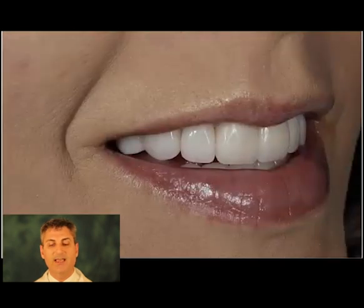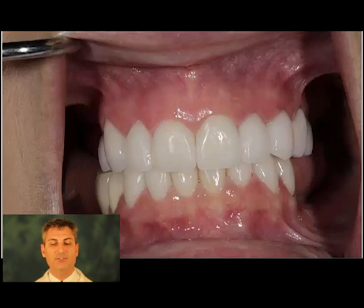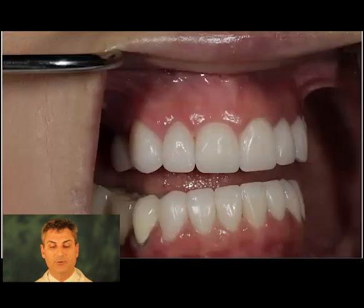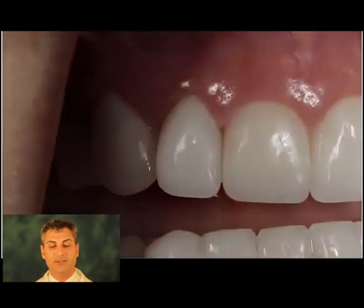So as we look from the side, we can see that we have filled in any spaces. All the decay has been removed from side to side. Now as we retract her teeth, you can see that the tissues look very, very healthy, that compared to her original appearance looks really a night and day result. As we retract and look from the sides, we can see a much more healthy gum tissue, as well as the surface texture of the teeth looks very, very natural.